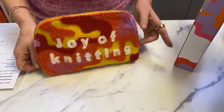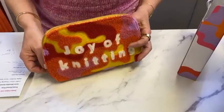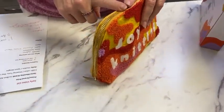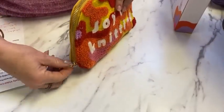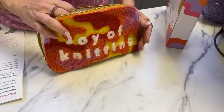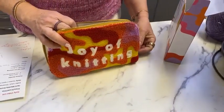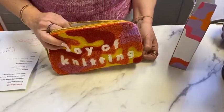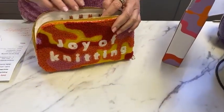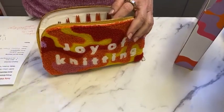They are lightweight, it's not a heavy case. And I love this. They even did a gold zipper, which again is the 70s. And thank you, Elizabeth Risch, Ultra Suede. If you didn't know this, gold was very 70s, and now it's kind of going back.